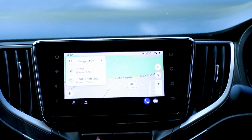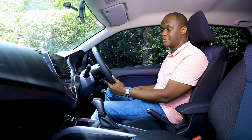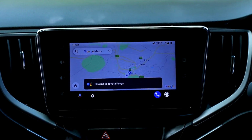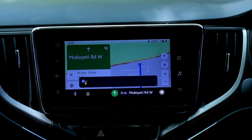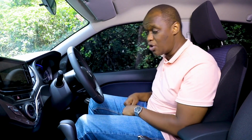So you can give it directions. I can actually press the voice control button over here. Take me to Toyota Kenya. Navigating to Toyota Kenya Limited in Ngong Road. And you can see it's actually showing on the map the nearest Toyota Kenya dealer, which is the place that you need to go to have a look at one of these.